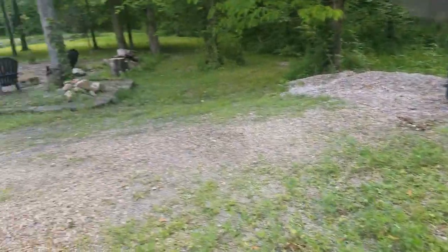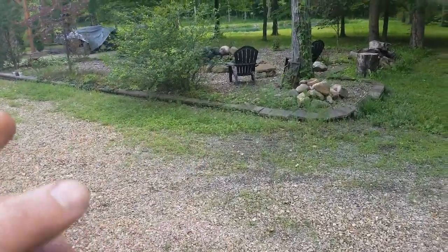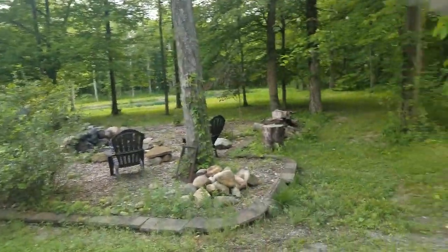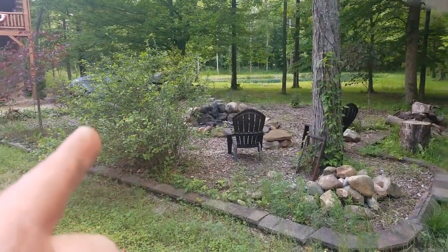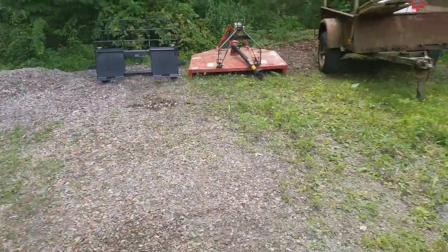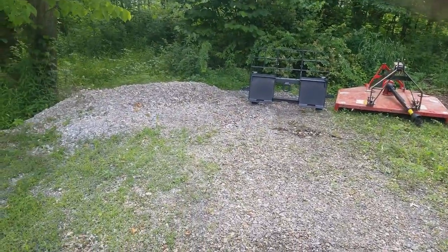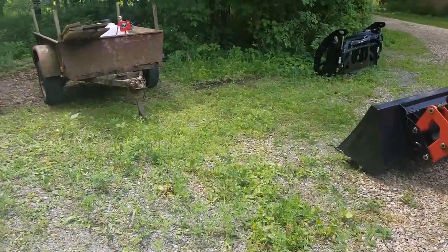I got a couple ideas. Here in the future, we're gonna rip this out and make this all parking. So I might line the back of it with the implements, but then it's right in front of my house. I don't know if I like that. I'm not gonna have enough room in the landing pad to put all the implements. I could level all this out, get some more of that 304, and make a nice pad here, which I might do temporarily, or for a while.